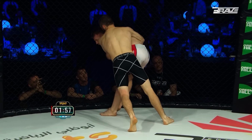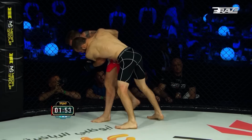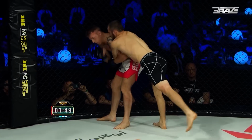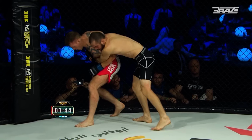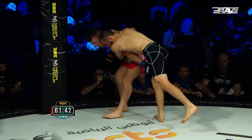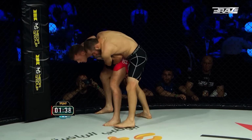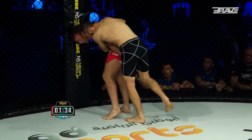Brave Nation, I am not sure through the television set how much you can tell, but these knees are landing to the legs like a cricket bat. Ian has just broke the grip briefly there in his corner, shouting for him to turn into Magomedov. He's trying to do the right thing, create a little bit of separation, a little bit of space and turn in. But Magomedov does what he does best and just maintains that vice-like grip, thundering those knees into the thighs.